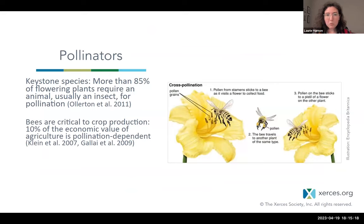We like to think of pollinators as a keystone species, that is to say, given their relative presence on the landscape, they have an outsized role in ecosystem processes. More than 85% of flowering plants require an animal to get pollen from point A to point B, and in most cases this is usually an insect, although there can be plenty of other kinds of pollinators. Bees and other insects are critical to crop production. Much of our agriculture is pollination dependent.